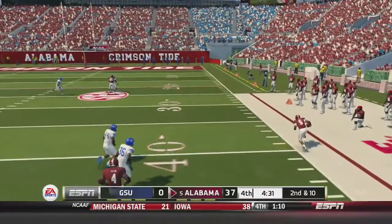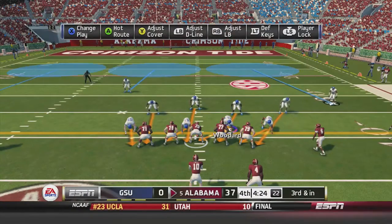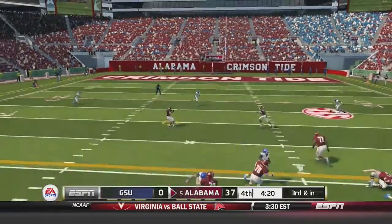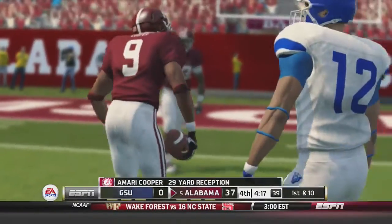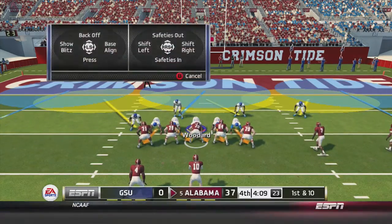McCarron back to pass on 2nd and 10. He's going to hit the corner here, and that's caught by Cyrus Jones, a 10-yard reception, setting up 3rd and inches. McCarron in the shotgun on 3rd down, back to pass. He's going to fire deep for Amari Cooper. Cooper has that catch and yards after it as well. A 29-yard reception down to the 11-yard line. 1st and 10 for Alabama.